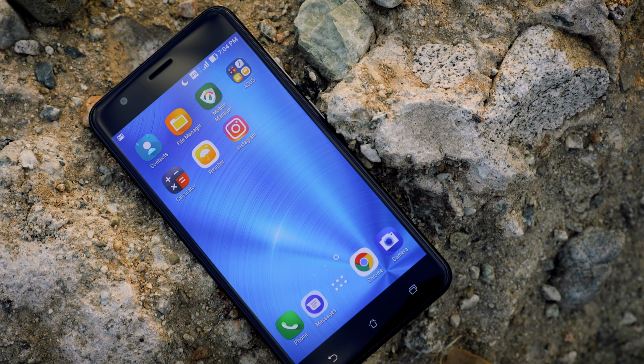I got a really interesting phone with me. This is not a new phone by any means. It's been out for a couple of months already. It's the ASUS ZenFone 3.